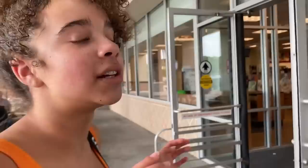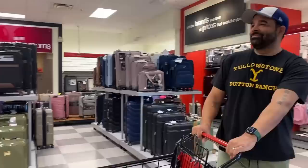So guys, we're at TJ Maxx right now. We have a list of things that we have to get. We're about to go shopping for some dorm supplies, food, some snacks, and then some essential items that I might need.